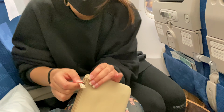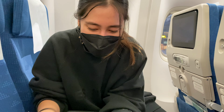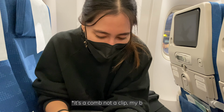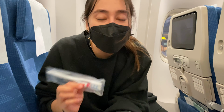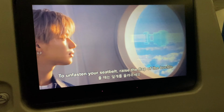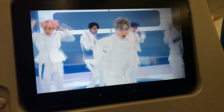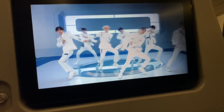So we just boarded the flight and we got these goodie bags. So excited. Let's see what's inside. Wow, Atelier cologne. We fancy. Some eye mask. A clay. Toothbrush with a tiny toothpaste. We'll be sipping this Jeju-do pure water on this flight. The safety video was catered to the K-pop stans and it was really entertaining, so great tactic from Korean Air that I think US airlines should adopt.